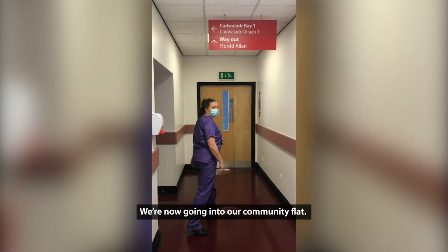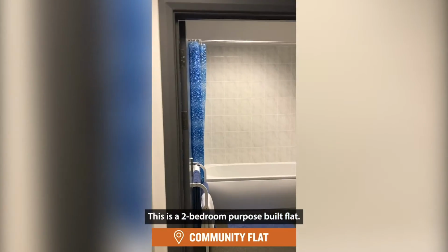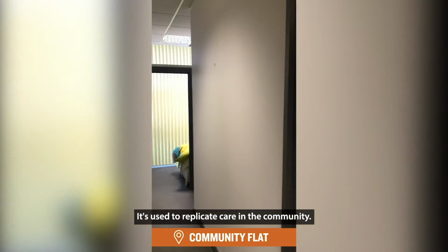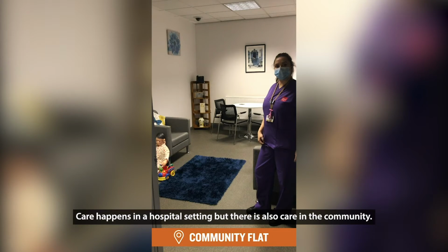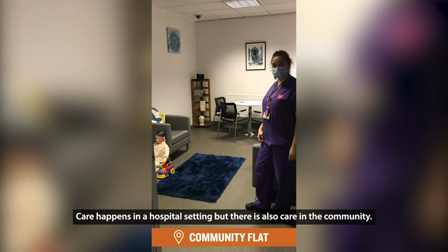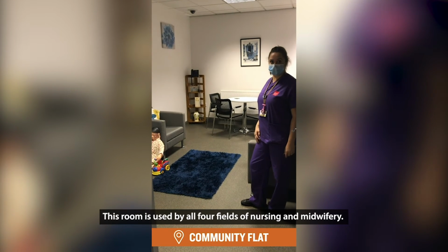Now going into our community flat. This is a 2-bedroom purpose-built flat used to replicate care in the community. Care happens in a hospital setting. There is also care in the community. This room is used by all four fields of nursing and midwifery.